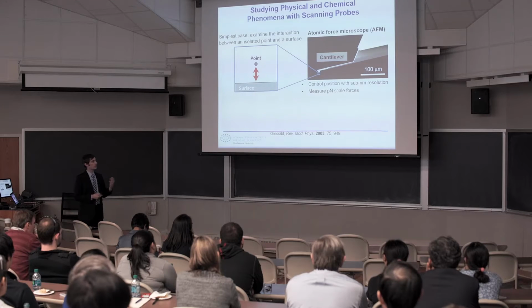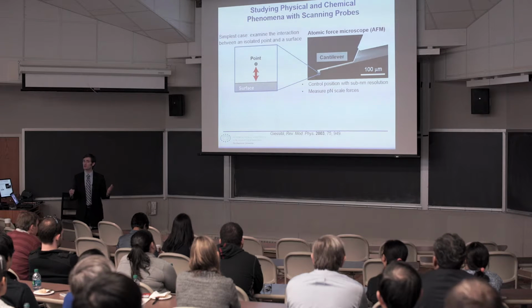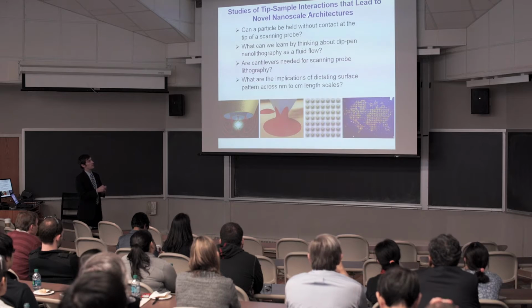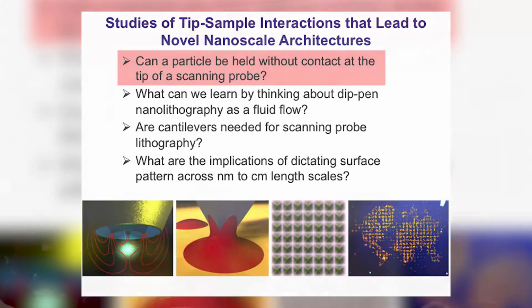And so what I'd like to tell you about, I should mention this research area has been going on for about 30 years now, with a huge variety of applications in both imaging and manipulation. And so what I'd like to tell you about today are 3 examples from my own research of basically fundamental studies of tip sample interactions that lead us to the ability to create new kinds of nanoscale architectures.